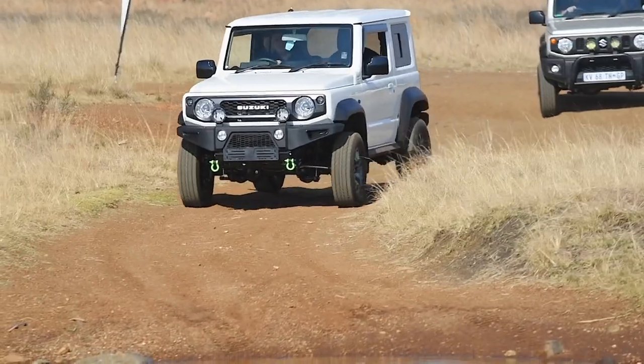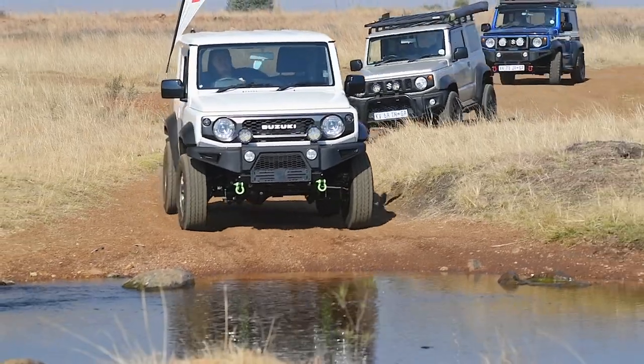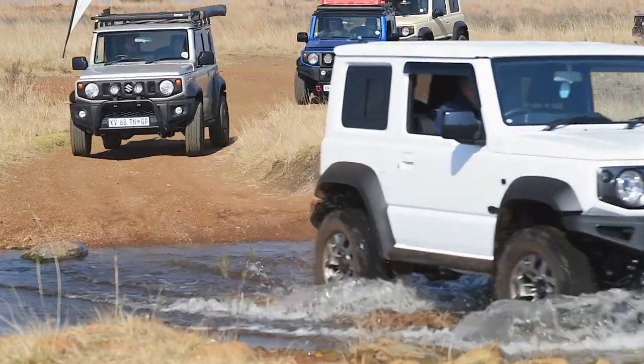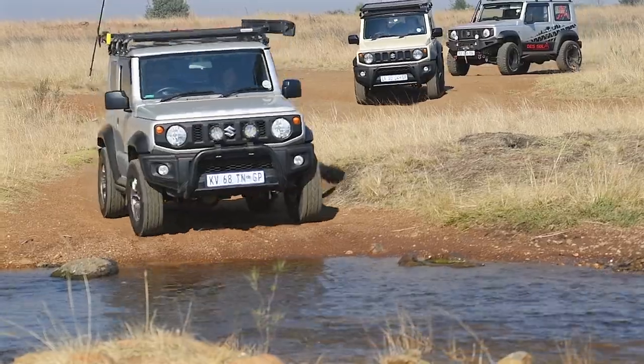Our first task is to guide our adventurous participants through today's route, and then we'll move on to the thrilling test drives and the chance to win incredible prizes. But for now, let's reveal the beauty of these striking Jimnys as they conquer the small river crossing.